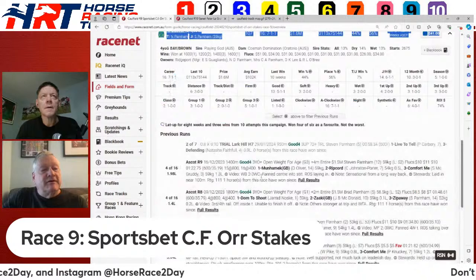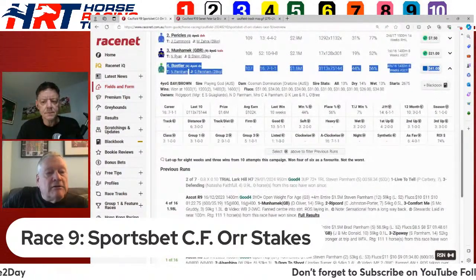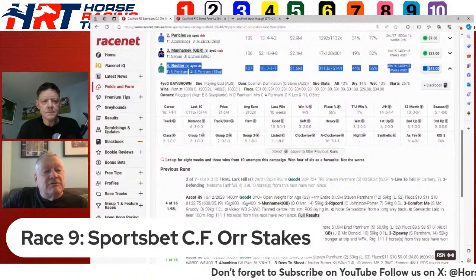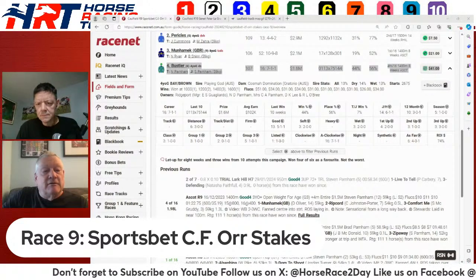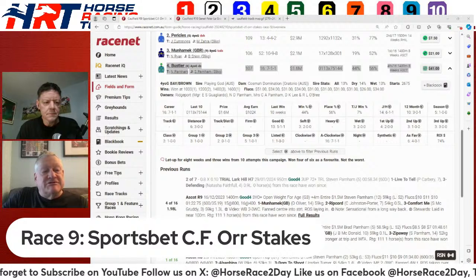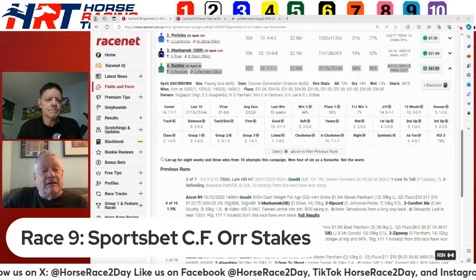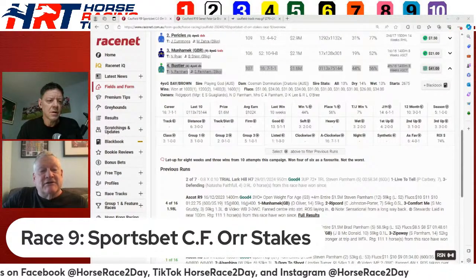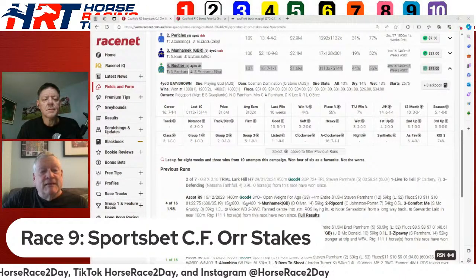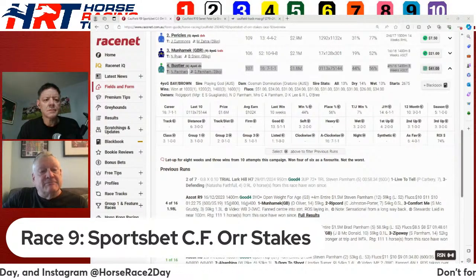Bustler with barrier number 6. He's run a second in a barrier trial last time out, because he's been away a little while, 56 days. He's your favorite type of horse, all or nothing at this distance. Those are my favorite for sure. Yeah, 6 starts, 3 wins. He's run many races at Ascot, and they're shipping him over.